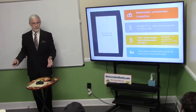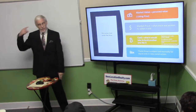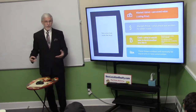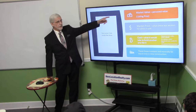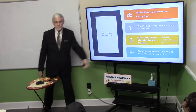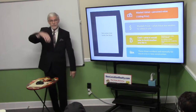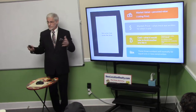The house is now 20 years old. Cost doesn't mean anything anymore. Market value and market price are all in your head right now. You say, okay, I think it's worth 150 now. Well, you put it on the market and you end up selling it for 130. 130 is the market price. 150 was your value. You thought it was worth that. And cost, it was built 25 years ago. What does cost have to do with it now? Nothing. Unless you were building a new one. New construction is cost. In new construction, your cost, market price, and market value are pretty much the same.